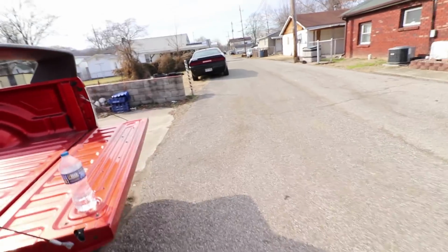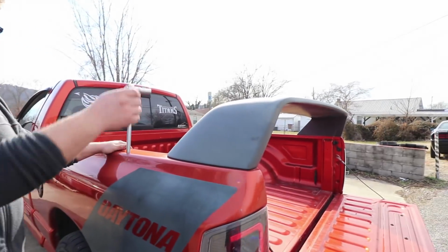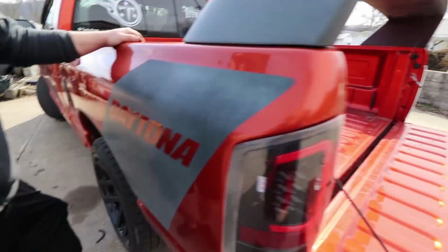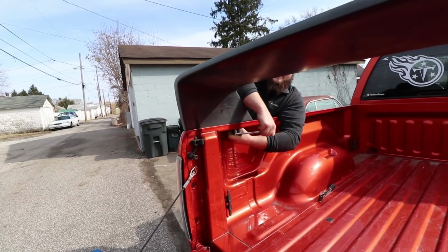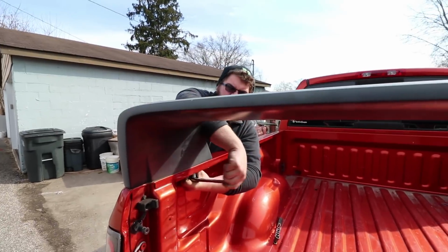Shut up. Alright guys, so here's the deal. What are we doing today, Max? We're going to take your spoiler off. Yep. And we're going to paint it. Yep, we are going to paint it. I don't have new decals for this yet, but hopefully we'll take care of this today. So I think there's just one bolt on each side we gotta take off. That's what would make sense. But Dodge has done stupider stuff.